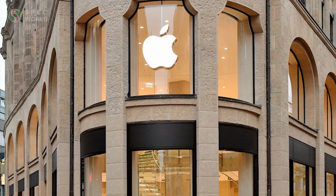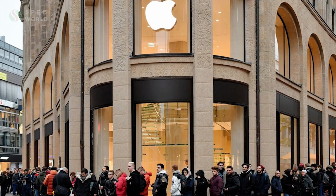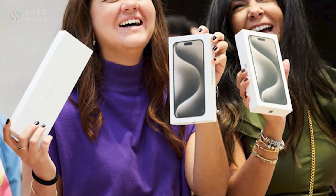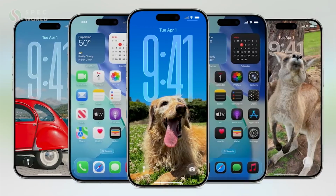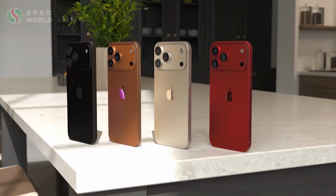This won't hold back iPhone 17 sales at all. They're sure to fly off the shelves like hotcakes, because these devices will be coming with mind-blowing specs and a brand new design after several years.